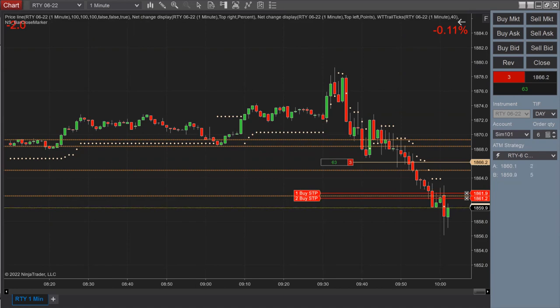So I'm going to do the second contract here. And the first one, because I have two contracts, I'm going to add it above this last pivot, four ticks, to see if I can catch a bigger move.